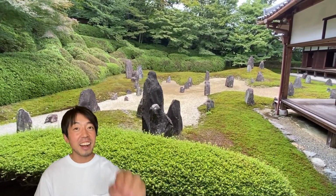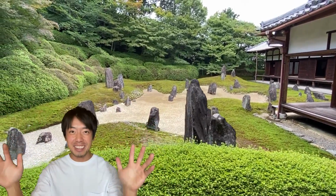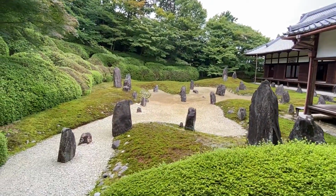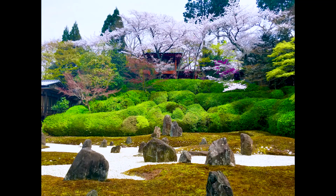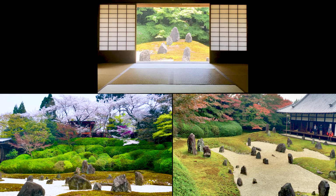This garden has a three-dimensional feature to maximize the space. Here are three pictures I took. From the front, from the side, and from the back. Looks quite different, right?